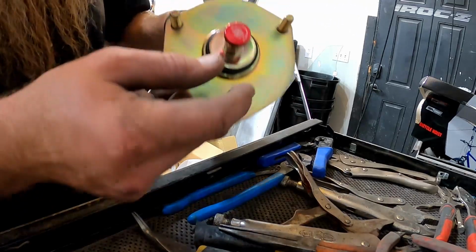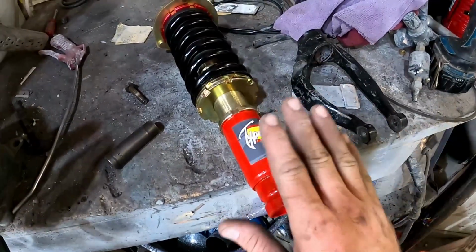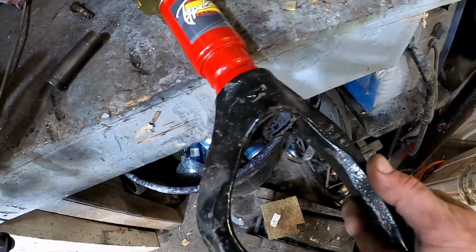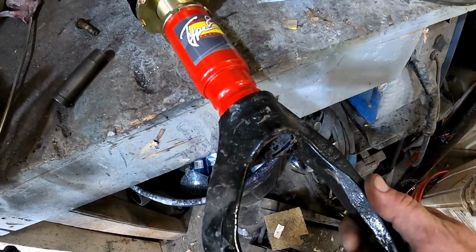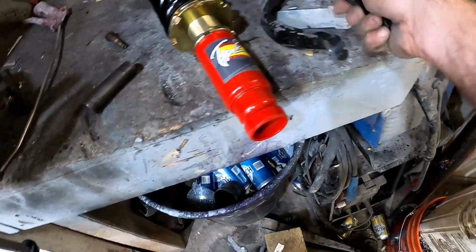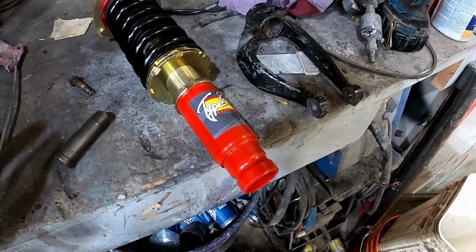Ooh, adjustable. All right, so we got our new coilovers right here. We got our fork foot thingamajobber. That's gonna slide on just like so. And we'll get that pushed all the way up there, and we will tighten up the bolt in the back. But I can't do that one-handed, so you're gonna have to take my word for it.